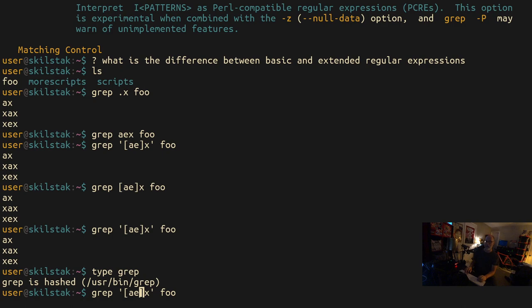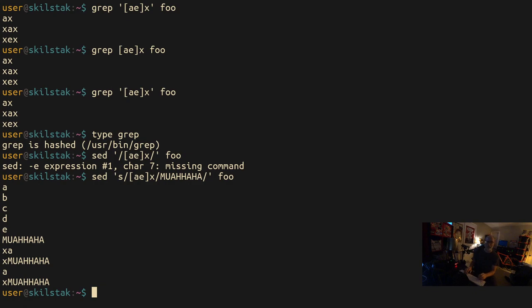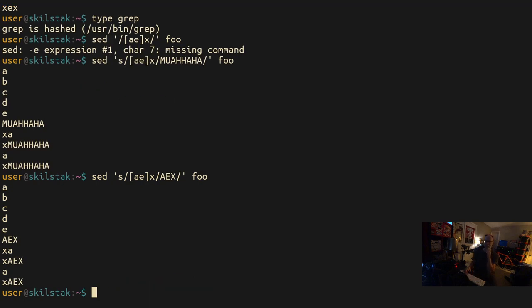Now, just to give you a sense of this, let's do the same thing with sed. All right? So sed, we're going to do sed slash, and we're going to put slash here. And that should give us, well, actually, dash e expression missing command. Now, you don't know this yet, but we're going to use a substitution command. We're going to replace all of those with muahahaha, okay, something like that. All right, you see what it did? So that's how you modify things in place. And so anything that was an AX or an EX got modified. See how I modified it? In fact, let's make it easier to read. Let's actually change it to AEX or something. Okay, so now you see how it replaced it, right?